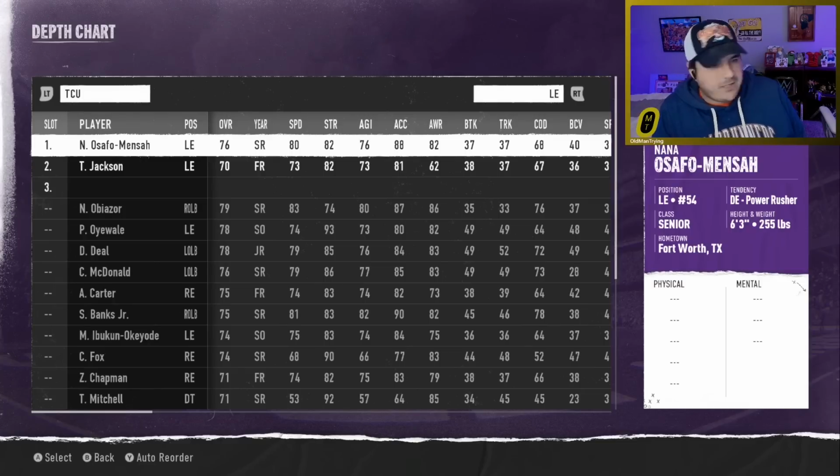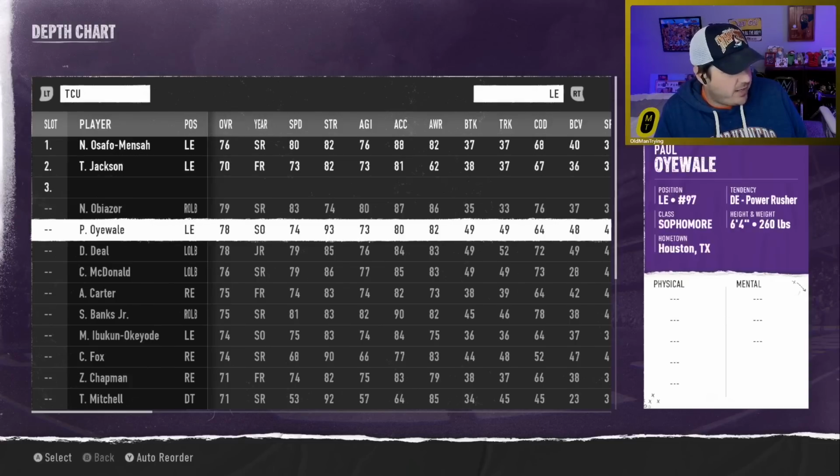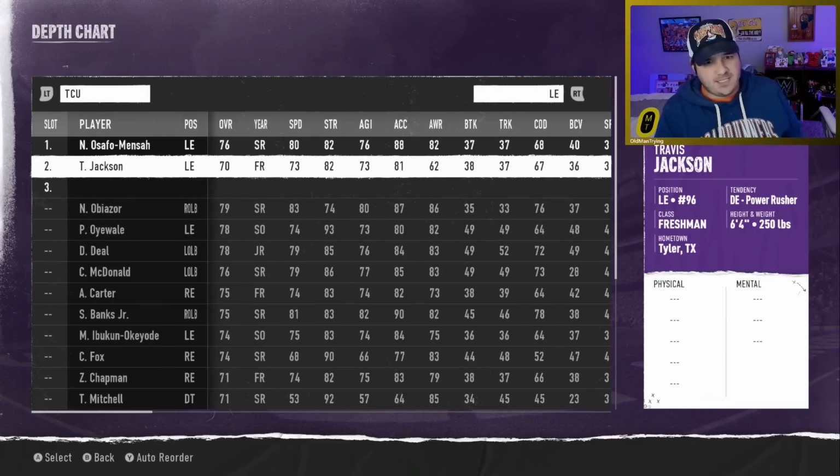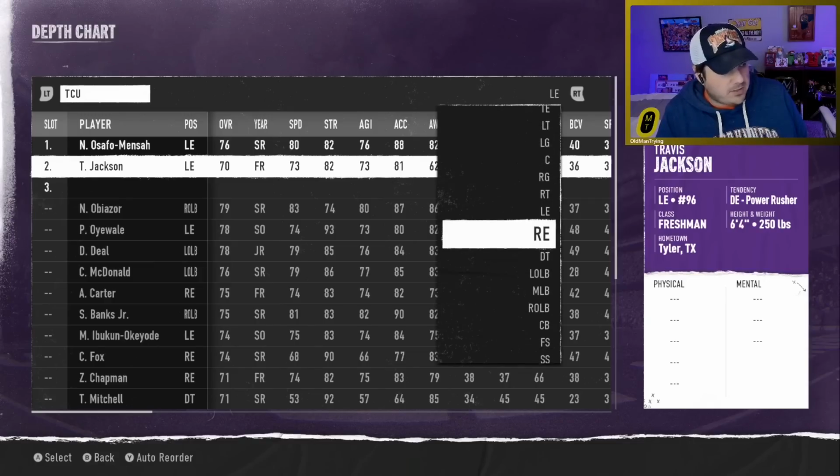So switching over to their defense. At left end, the only one leaving here is Osafo Mensah. Not great options behind him here with Travis Jackson. Owale, another total guess on that pronunciation, is actually their highest overall left end. He is also coming back. But Jackson at least did get 1.5 sacks last year and an interception, which good for you, buddy. Probably not going to be enough to get him any sort of abilities or anything, but maybe if his overall goes up a little bit, we will be looking okay there.